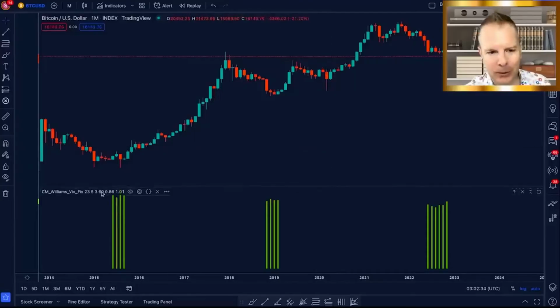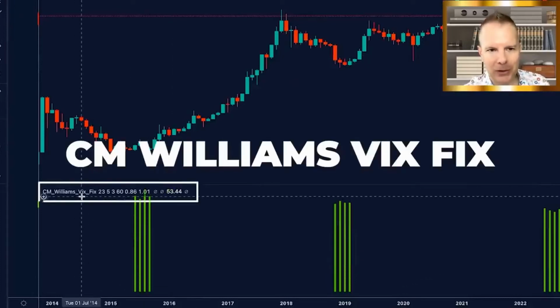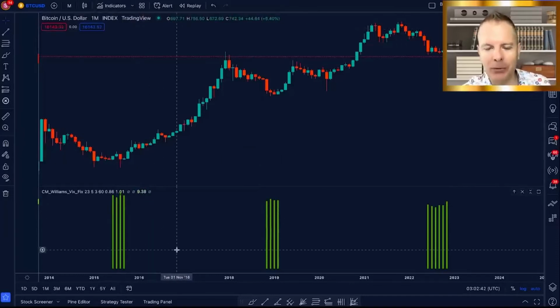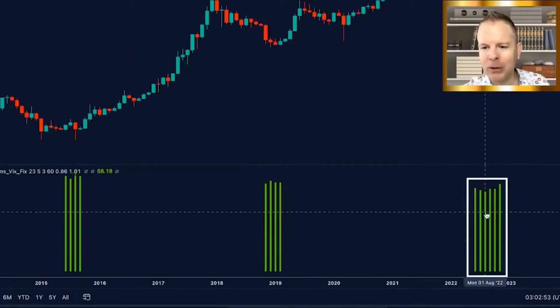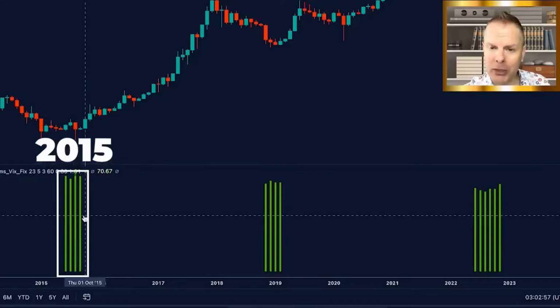Let's get into this chart. Down at the bottom, we have the CM Williams VIX Fix. You can go over here to your indicators tab and you can get it absolutely free. This is not my custom indicator, but it's very, very critical to market bottoms. What you can see is, take a mental screenshot of what we've been doing in 2022. Now we're going to take it back to 2015.